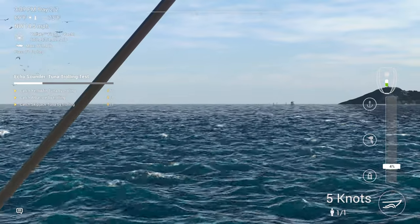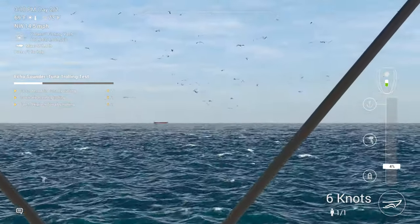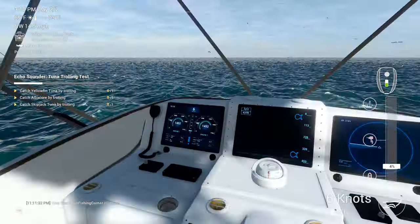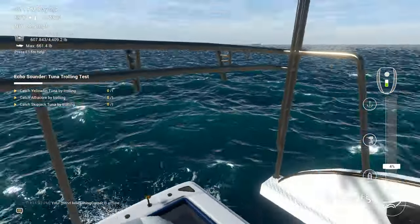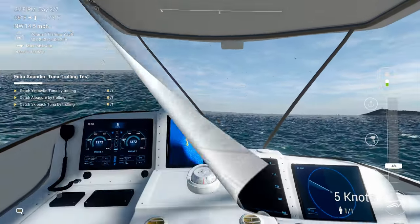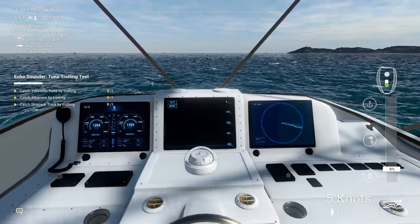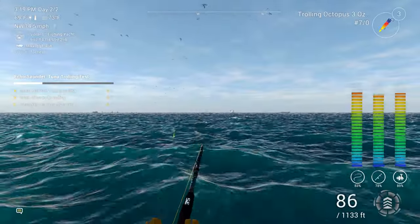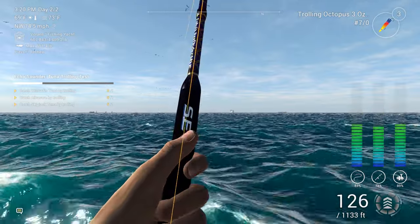Trying to see if any of them are jumping, but it does not look like it. At least not at the moment. Just the birds. Now we're getting something here. Yes, we have fish. Now it's just a matter of getting one to bite. It's about time. Let's bring this thing down a little bit. See if we can't pick this guy up. Yep, we got one. Now we just gotta hope it's what we're after.